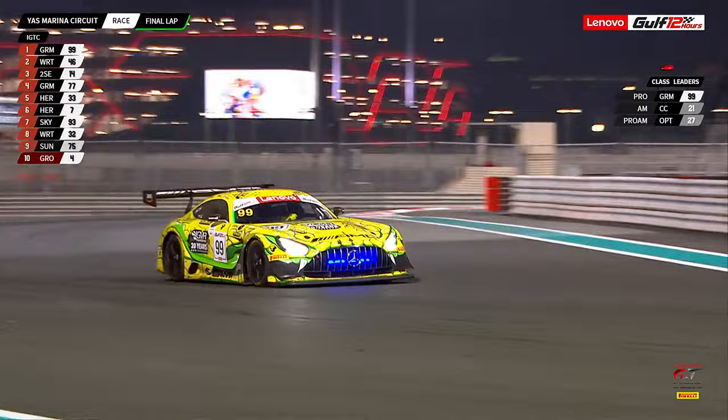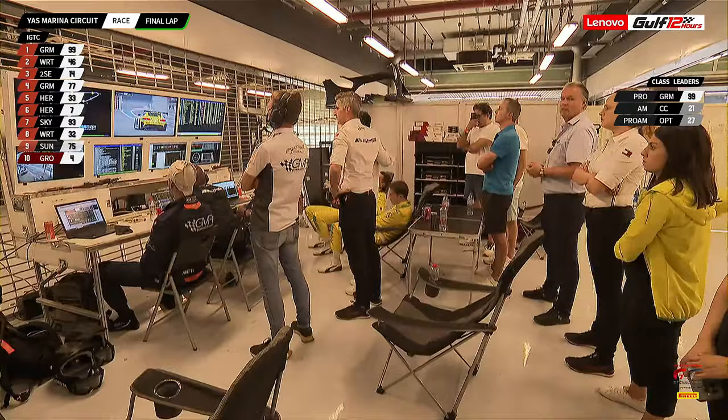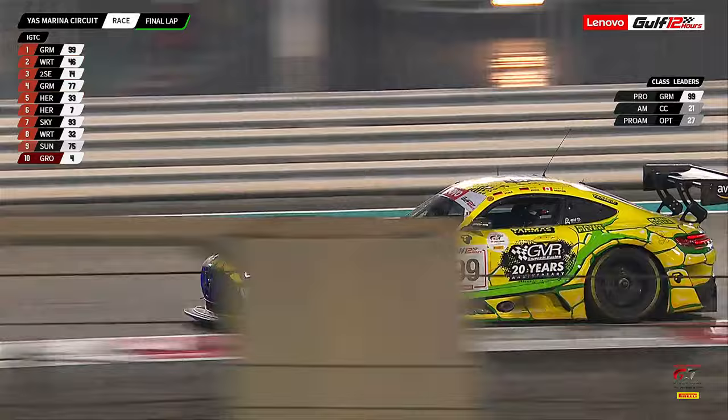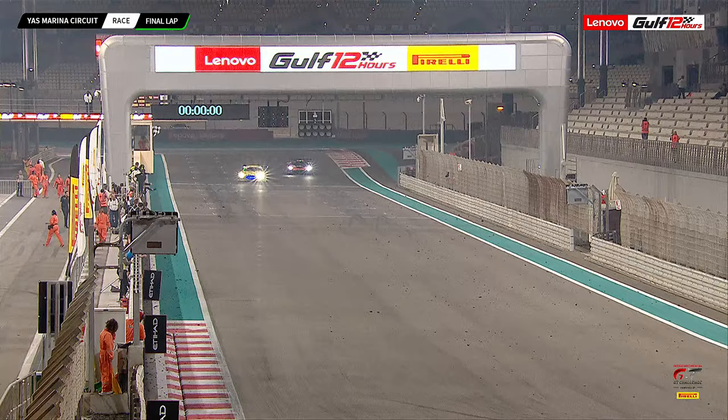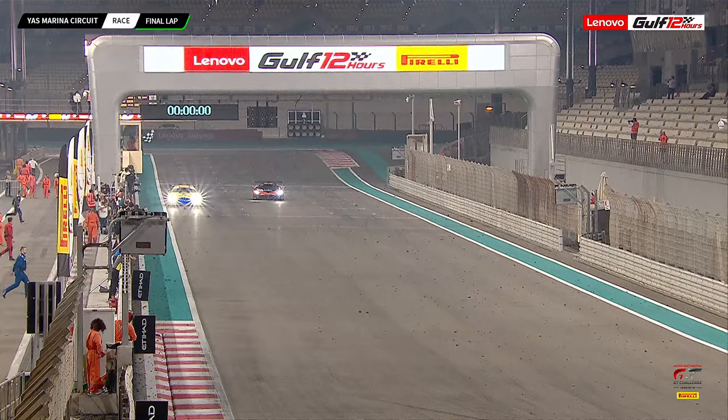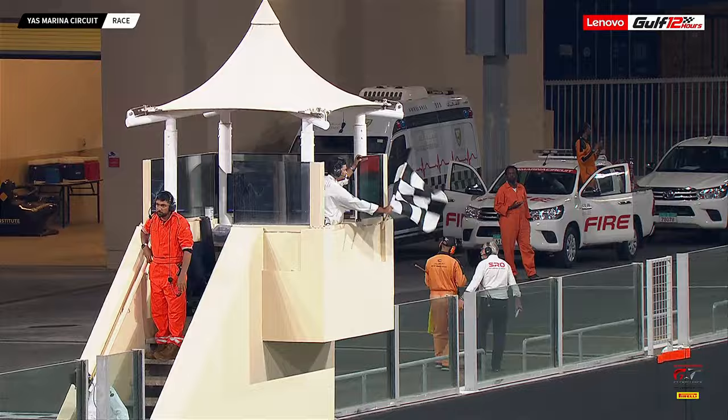Mercedes have won here before at the Gulf 12 Hour, but the 12th running of it here at Yas Marina, the Lenovo Gulf 12 Hour, the win is going to go the way of Mauro Engel, of Mikael Grenier, and of Lukas Stoltz, and the way of Mercedes AMG Grupo M Racing, out of the final corner, over the start-finish line. And it's the third win in the Lenovo Gulf 12 Hours for Mercedes. Mauro Engel, Mikael Grenier, and Lukas Stoltz claim the win.